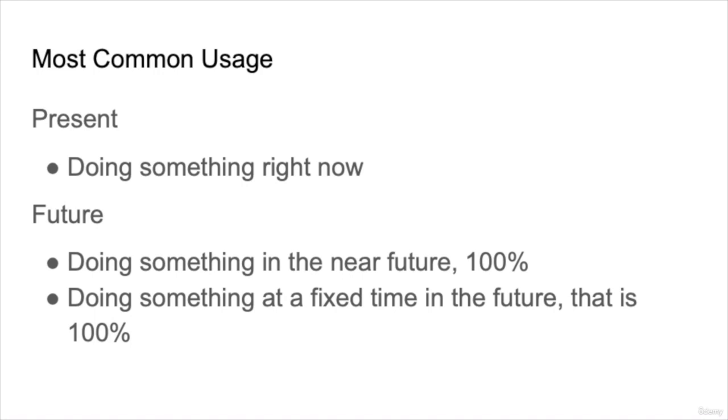Now, you may know present continuous for three reasons. The first, which is very common, is the present. And the meaning is just present continuous for doing something right now. For example, I'm eating lunch right now. But in this lesson, we are focusing on future forms.